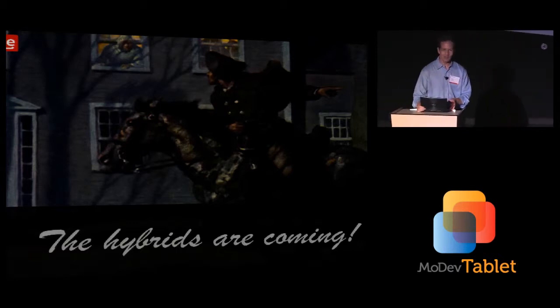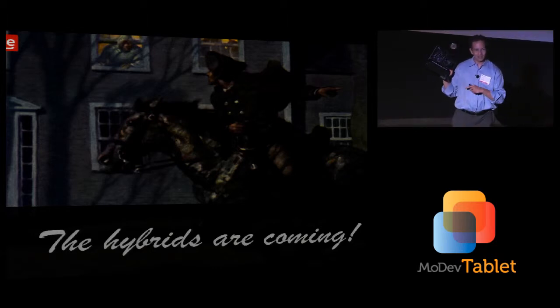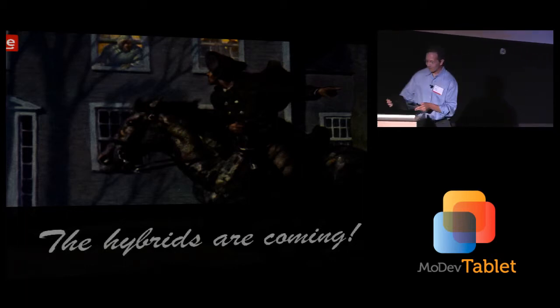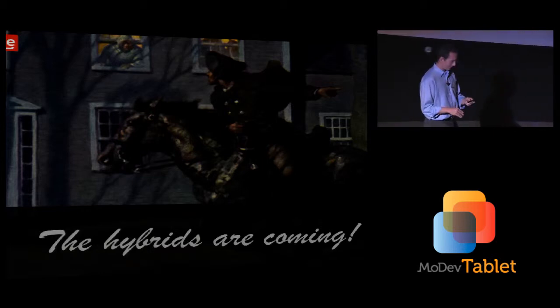I was hoping to do a little demo for you, but I actually have a little table just at the top of the stairs, to show you what it's like to use a keyboard and the touchscreen all at the same time. So really, that's what I want to talk about a little bit, is some of these hybrids, and I'll tell you a little more.